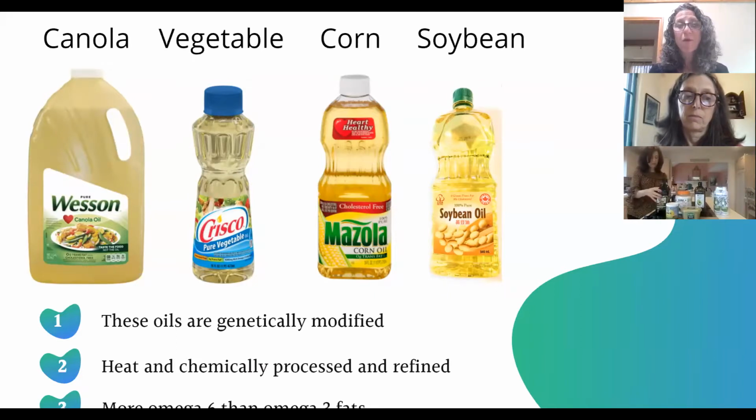They also use a chemical called hexane to pull more oil out, and chemicals in our food should really be avoided. Now, canola oil actually contains an overabundance of omega-6 versus omega-3. You want that to be balanced, but if you're eating more omega-6, it leads to chronic inflammation. So these are not heart healthy oils in any way and should be avoided.